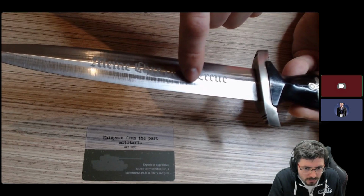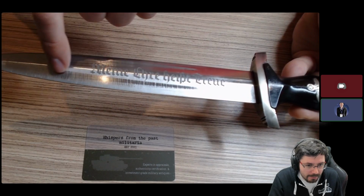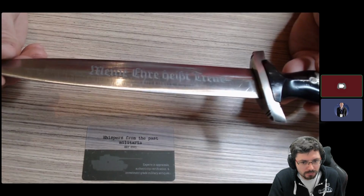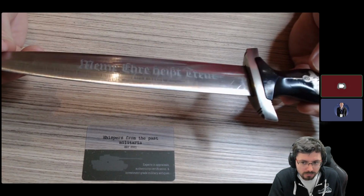Can you see from that angle how it's got this marking across here? Yeah, it's very clear to see. Yeah, so that's been basically scratching against all of the runners on the inside.